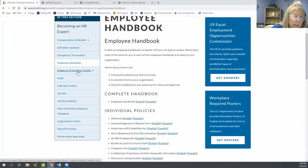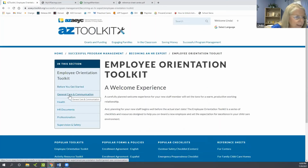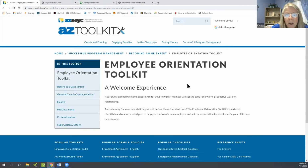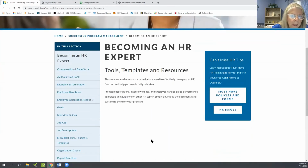The orientation toolkit is another very helpful thing to make sure that you not only do the orientation that our licensing requires of us, but it also helps us onboard new people so that they are comfortable in our center and understand the high quality that we're expecting of them.